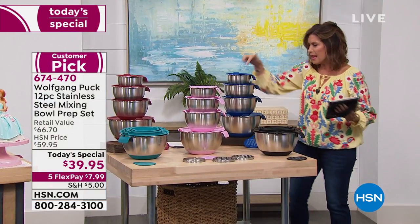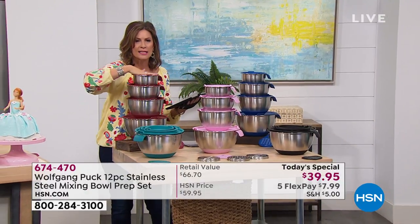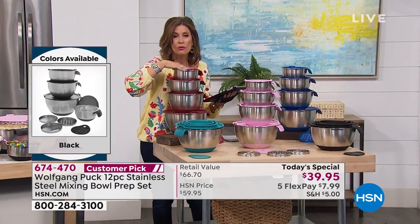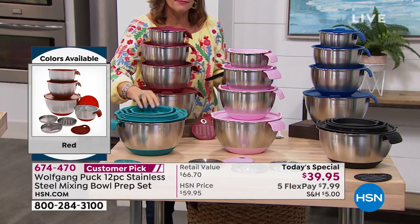We have it in black. We have it in blue. Here's the pink. The red has been on fire today, so if you want that red, you'll want to order early. And then we also have it available in a gorgeous turquoise for a little pop of color.